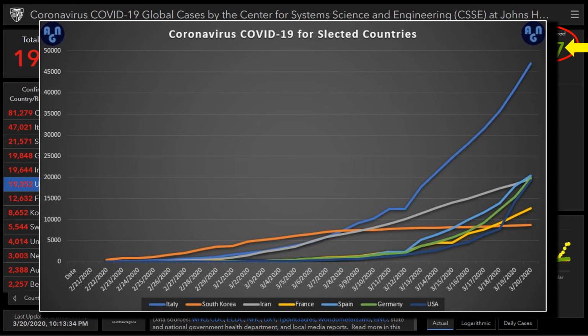And this is how some selected countries look. Another graph I created. You can see South Korea in orange basically went up to 8,000 and just stayed there, whereas other countries, everybody's passing South Korea now. So you have Italy, France, Iran, Spain, Germany, and the USA. The USA right now is accelerating more than anyone else. You can see that in the last couple days in the dark blue, a really, really steep graph for the United States.